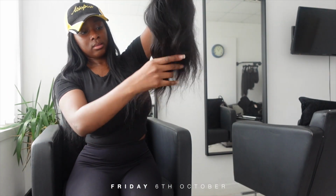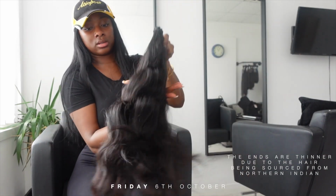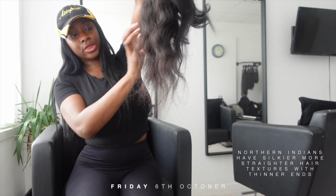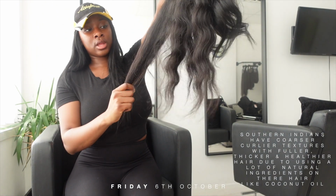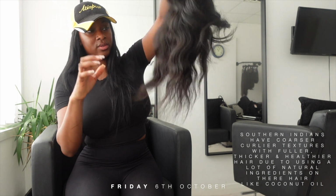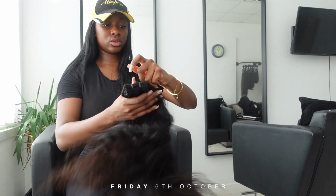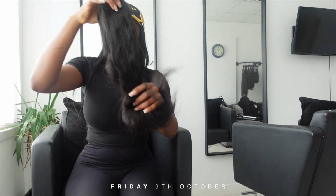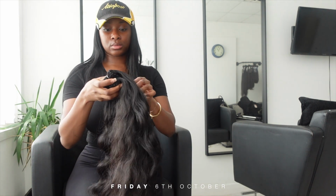The only thing I'm not the biggest fan of is the ends do look quite, I don't know, I guess it's personal preference. For me, they look quite thin at the end. I prefer full ends. That is the only thing I'm not too keen on. But I'm going to do a bleach test. And then I'm also going to wash it with some, I think I have clarifying shampoo. So I want to test clarifying shampoo as well. But other than that, the hair feels really nice. Defo raw Indian, I can tell.